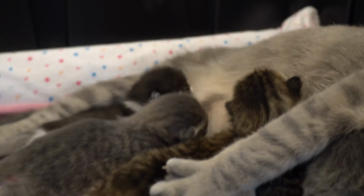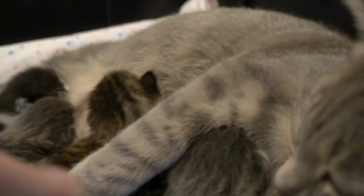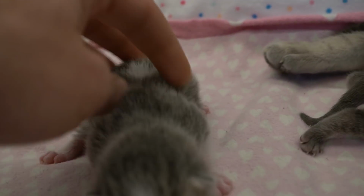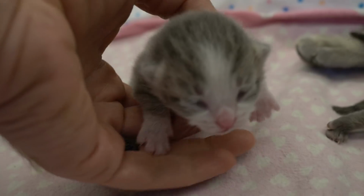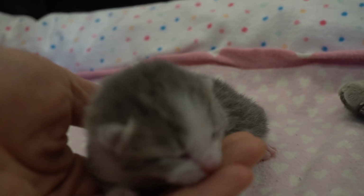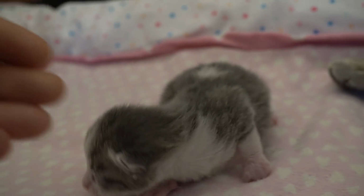So, let's start here. Let's look at all the kittens in order real quick up close, because they've actually been getting a little bit of gain from their mom now. I measure them every morning, and this morning 3 of the 5 had shown a little bit of a weight gain, which is really nice.